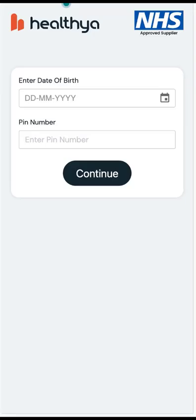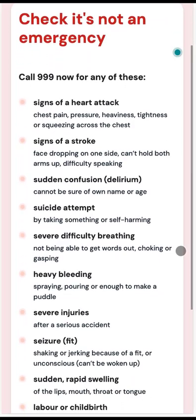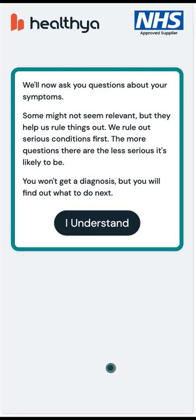On the screen, the patient is entering their date of birth and a unique code they received via text message or email. Note the patient continues to provide answers to essential pathway questions. Emergency symptoms are first excluded and a disclaimer is agreed to. Continue to watch the screen as a shingles pathway is followed by the patient.